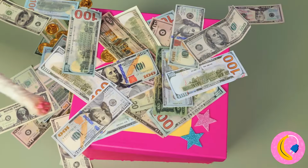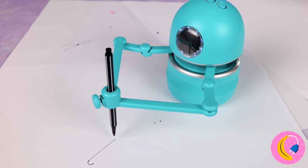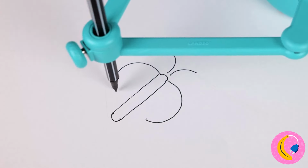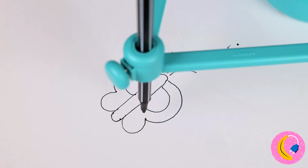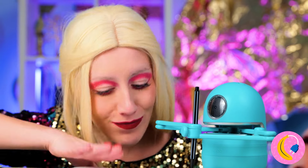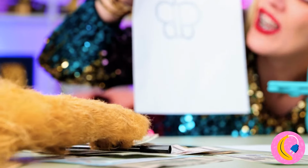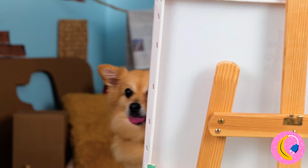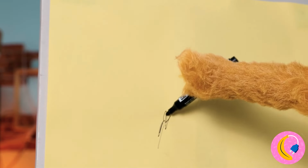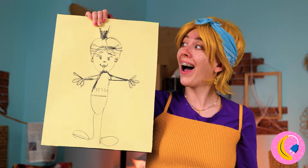A drawing bot! Hand him a pen, give him a canvas, and watch him go. Look, he's sketching a cute butterfly! And when he's done, you get to color it! Oh, doggy wants a turn! And drawing? Just a few more strokes. Think she'll like it. Do you like it? Well, everyone's a critic.